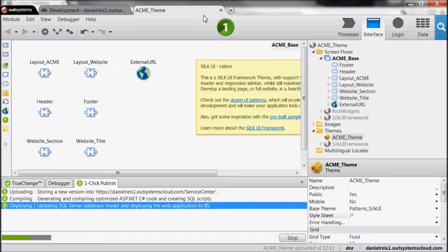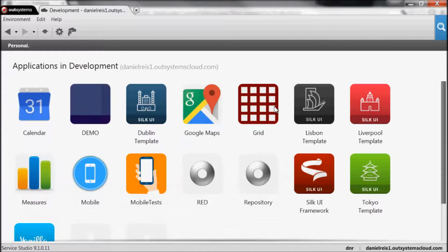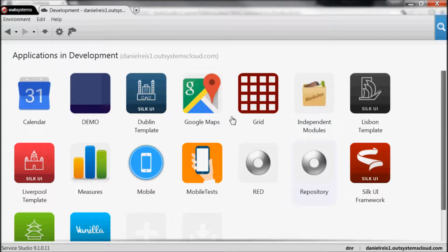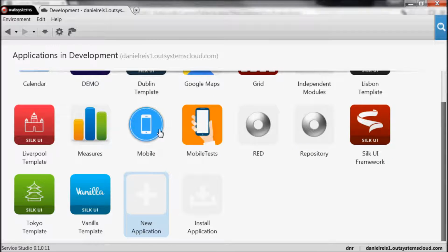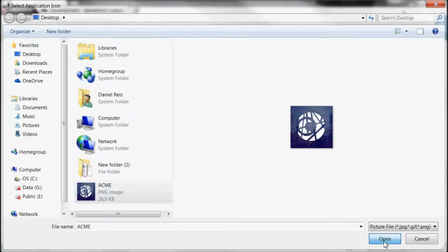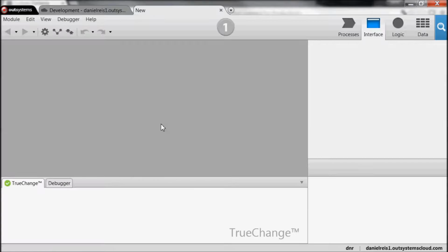After that, I'm gonna create a new application, and this new application will be based on Lisbon, of course. So I'm gonna close the Acme team, which is here inside the independent models. My new application will be based on Lisbon. I'm gonna call it Acme Lifestyle Guide, and I'm gonna choose my icon, save, and it will be based on Lisbon.